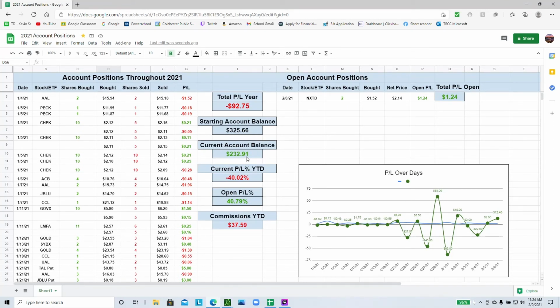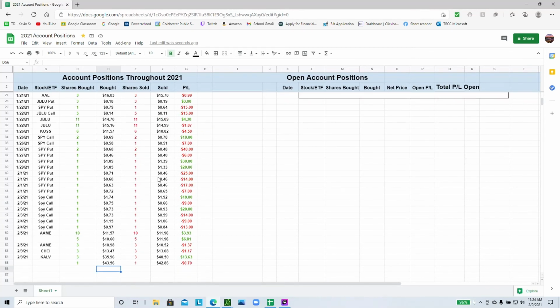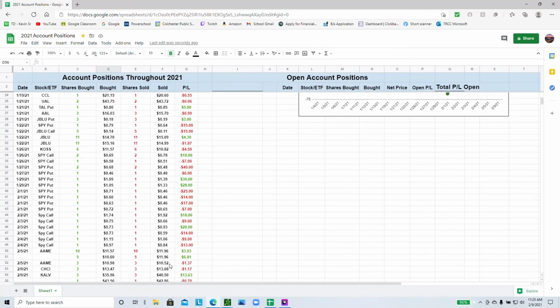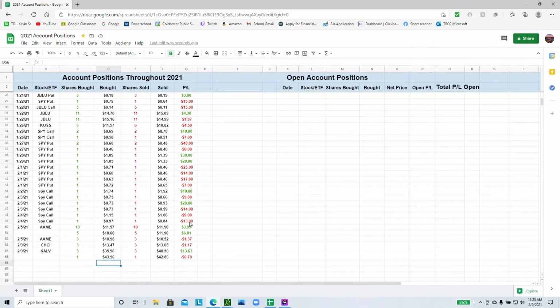My account balance should be 32. Something doesn't seem exactly right here. Or is it? I don't think that's my account balance. Let me check balances. That is not my account balance. Uh-oh. What did I do wrong? I don't think I made this much money on AAME. I think I did something wrong. Well, let's go check AAME.